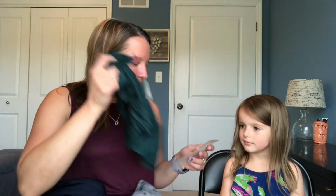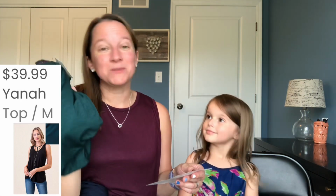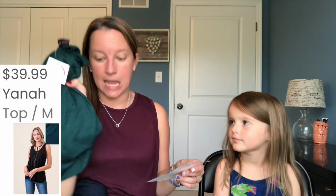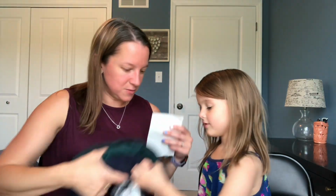All right, the green top. This one is Hunter Green. This is the same brand by Yanah. Yanah? I don't know. And this one's $39.99. Again, I think it's a little bit on the high end for a basic tank, but still really nice. I want those. You want those? You want to hold them?